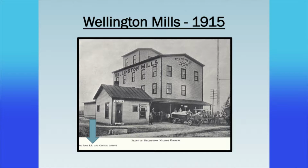Probably a lot of you remember the Wellington Mills. You don't remember it as that. You remember it as the Farm Bureau Co-op building on Central Avenue, right? Yep, that's it.